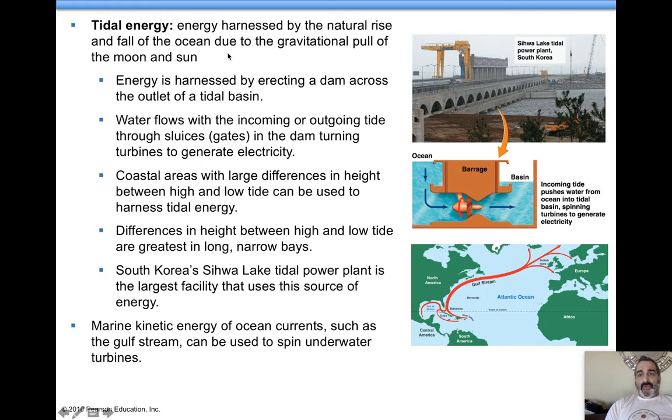What do we do? Well, one method is they put a dam across a specific tidal basin.